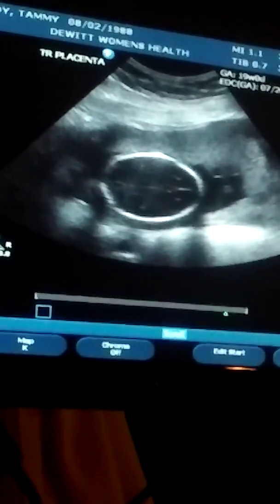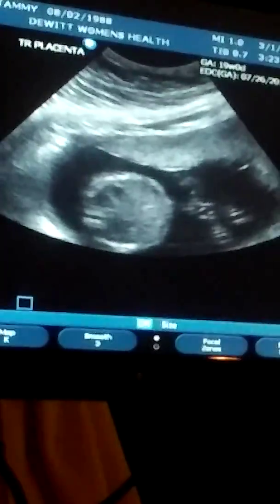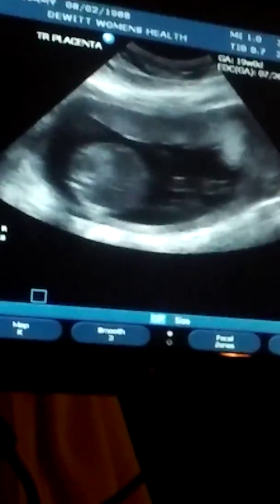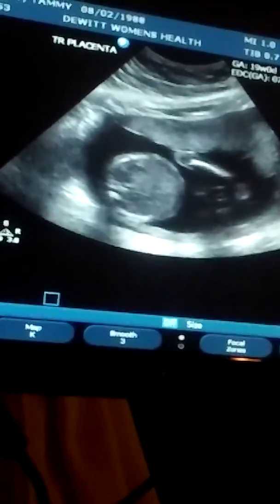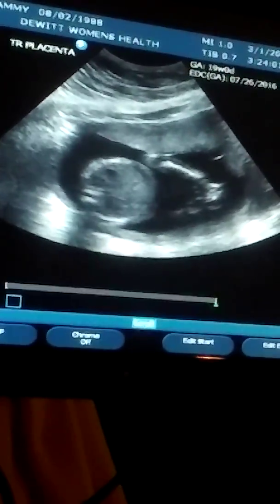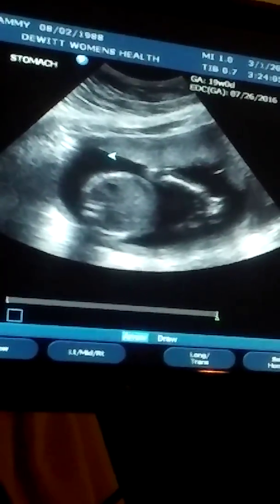Some big hands. Belly. Not that circle. Yep. Oh, I thought that's the head. Well, I moved away from the head. The head's more egg shaped. So that's the belly and the legs? Yep.